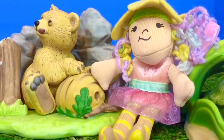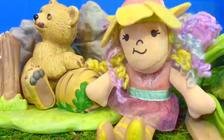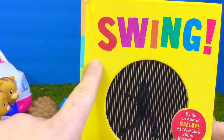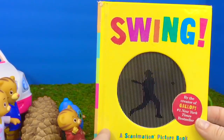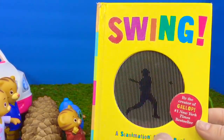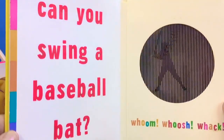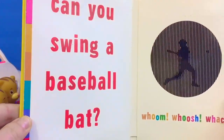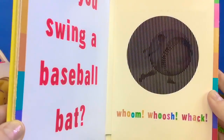Okay, Matilda the fairy is ready to read today's story. The book is called Swing, and all of the pictures move when we move the book. There's a boy playing baseball, and he's swinging his bat. Can you swing a baseball bat? Whoom, whoosh, whack.